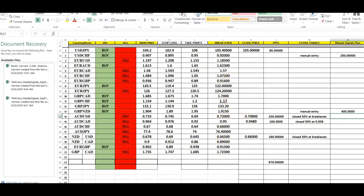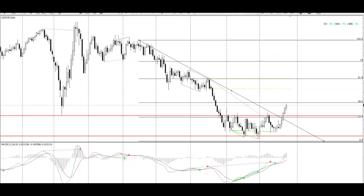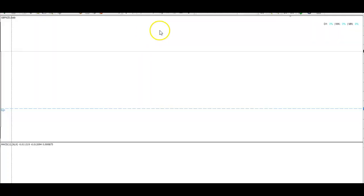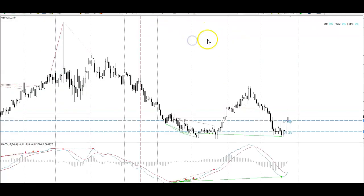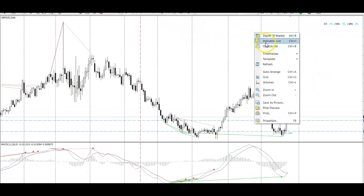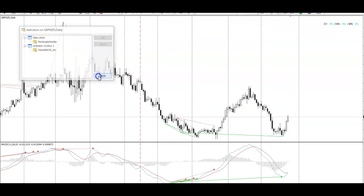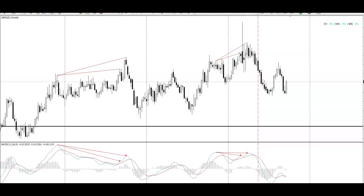Next trade was the British pound Kiwi. Again, another manual trade that popped down on Monday to within, I think, 10 pips of our entry, and then a huge rally up all week long. Huge rally up. Okay, and on this one nearly 400 pips were targeted.